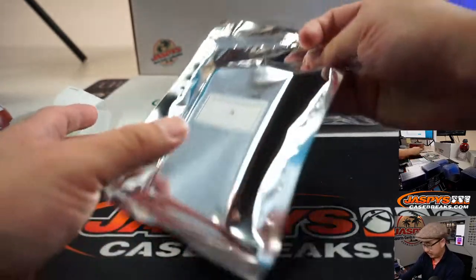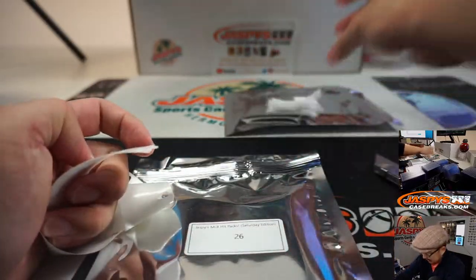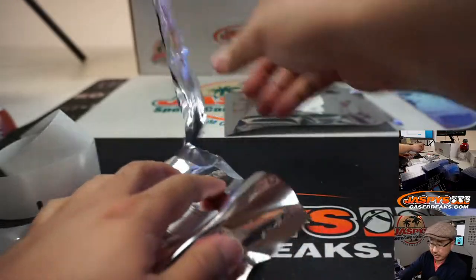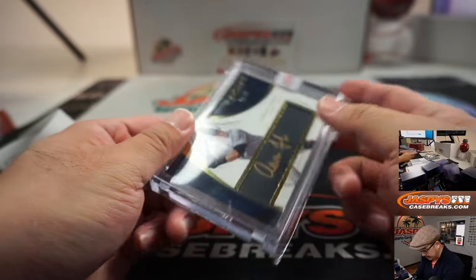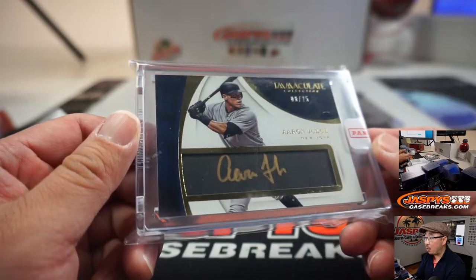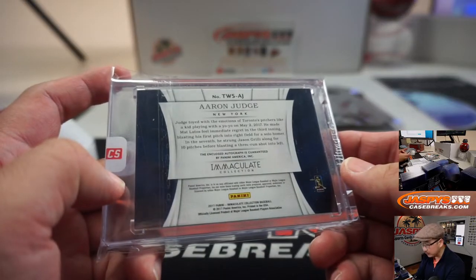One more for Brian Peoples. He's got pack 26. And then AJ at the end, pack 27. Thanks for waiting, you guys. Appreciate it. And we've got an Aaron Judge. 8 out of 25 Gold Ink Auto Aaron Judge from Immaculate Baseball, 2017. Nice, 2017 Immaculate Baseball.